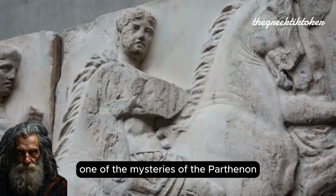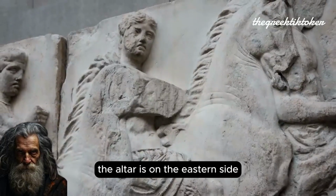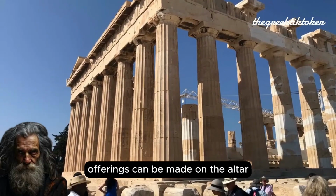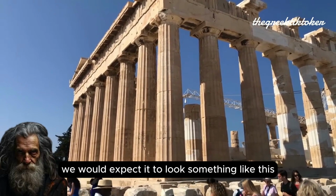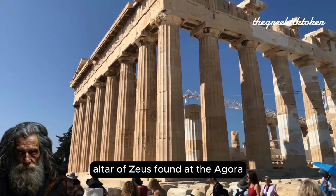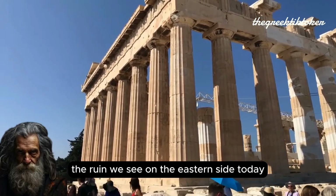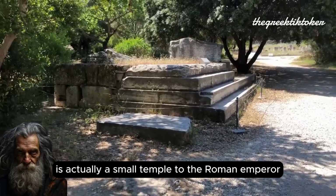One of the mysteries of the Parthenon is the lack of an altar. Typically with Greek temples, the altar is on the eastern side, where, when the sun rises, offerings can be made on the altar. While the sun illuminates the interior of the temple, we would expect it to look something like this altar of Zeus, found at the agora below. The ruin we see on the eastern side today is actually a small temple to the Roman Emperor Augustus.